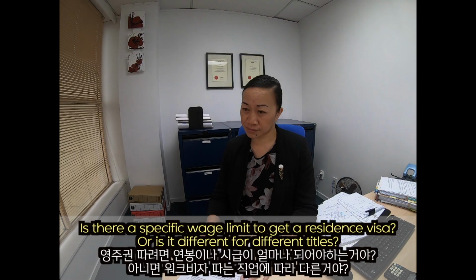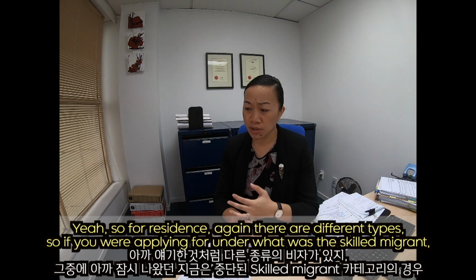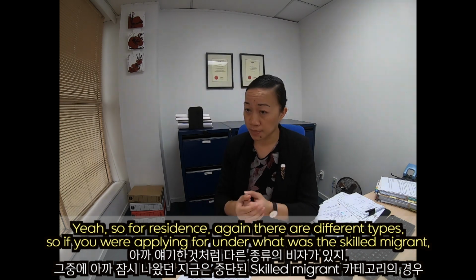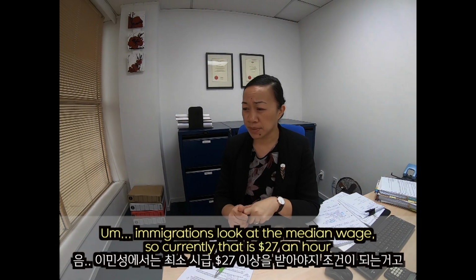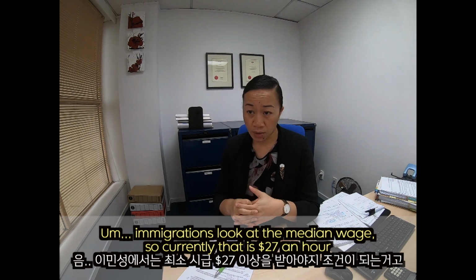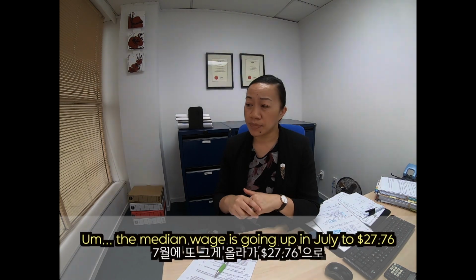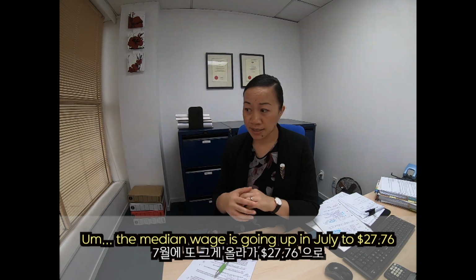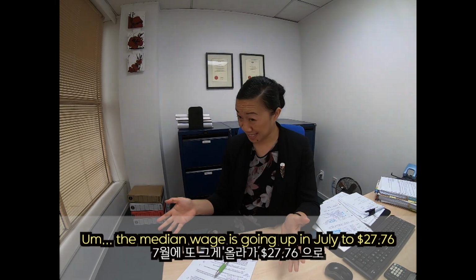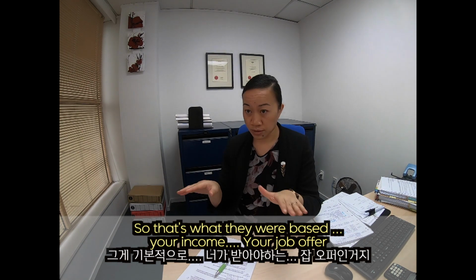Is there a specific wage limit to get a residency visa, or is it different for different titles? Yeah, so for residents, again, there are different types. If you were applying under what was the skilled migrant, immigration looks at the median wage. Currently that is $27 an hour, and it has to be full-time work, which is at least 30 hours a week. The median wage is going up in July to $27.76. So that's what they will base your job offer on.